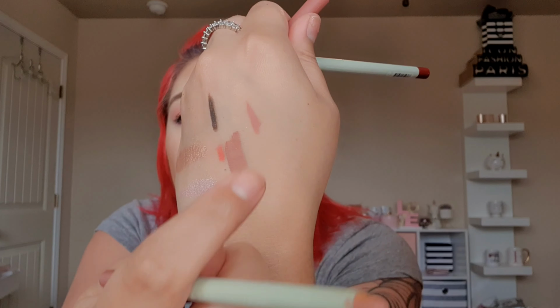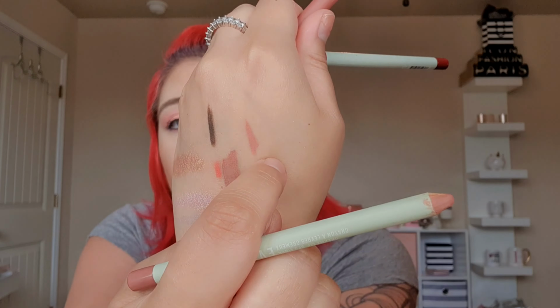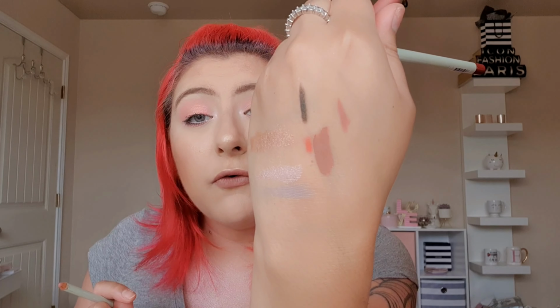I have 2 lip liners. They're the Evo Beauty. I believe I got these in BoxyCharm. This is Val. This is what I have on my lips today. And I did pair it with this from Ludwig. Val I used 4 times. And then Brook I've used once. It's a little bit deeper.